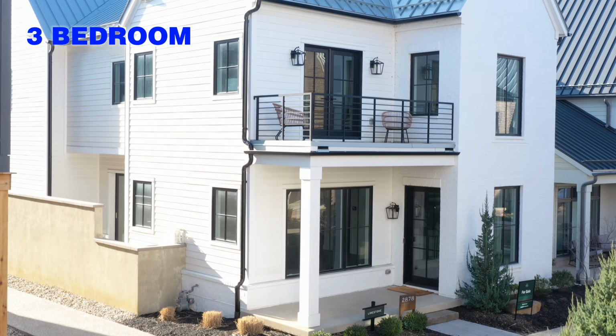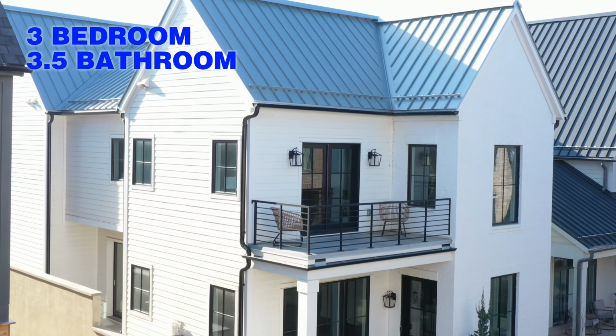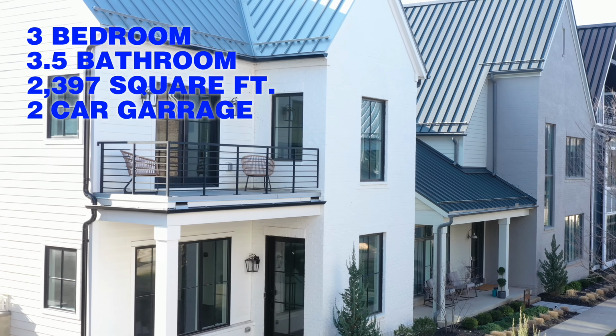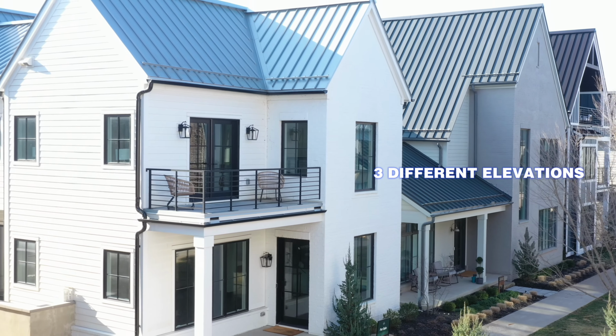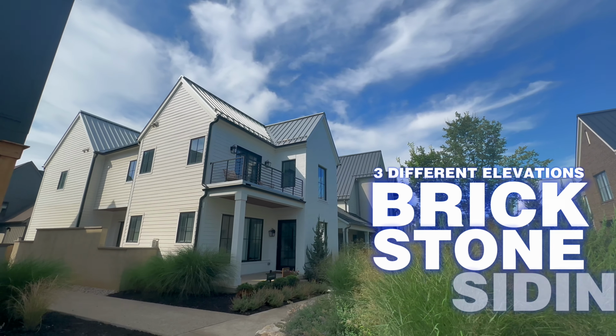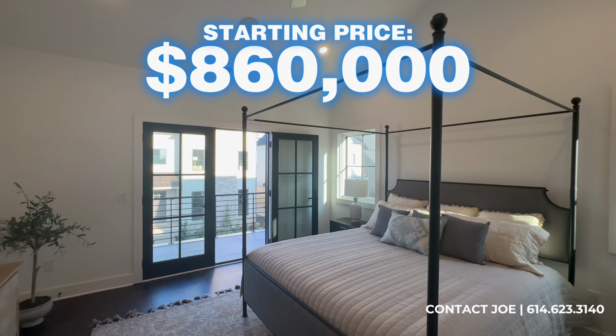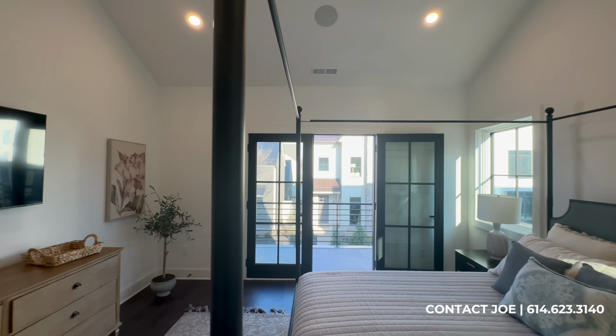This is a 3-bedroom, 3.5-bath home with 2,397 square feet, a 2-car garage, and it comes in 3 different elevations, which are brick, stone, and siding. So when you guys are watching my videos and you like the house, but you may not love the exterior, just know that we can typically modify that for you by changing its elevation. This home has a starting price of $860,000, but it can go up from there depending on the finishes and the selections that you make.